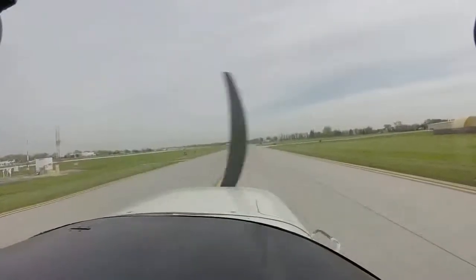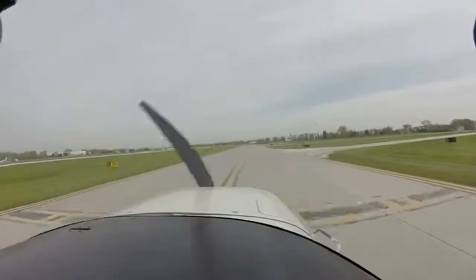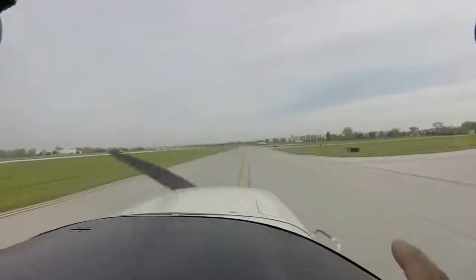What do I do? What do you mean, what do you do? What do we do? All right, reduce the power. Yeah, reduce it, and we're going to go into the 16.